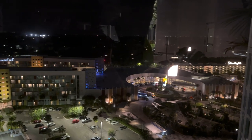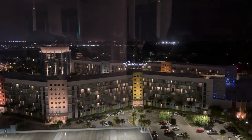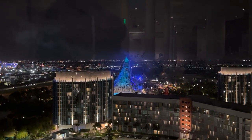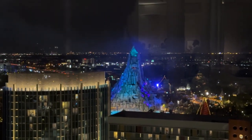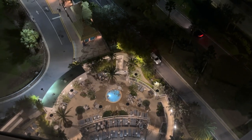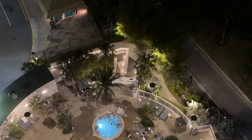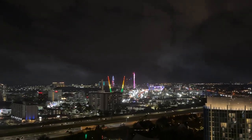You can see Cabana Bay, you can see their buildings, and then if we keep going further down this way, you can see Volcano Bay so clearly. Look how beautiful it looks all lit up at night. That is just so gorgeous. The video is not doing it justice. You can even see the hot tub for this hotel right below. They look so small. Oh my goodness. And you can even see Icon Park. There is the wheel at Icon Park.